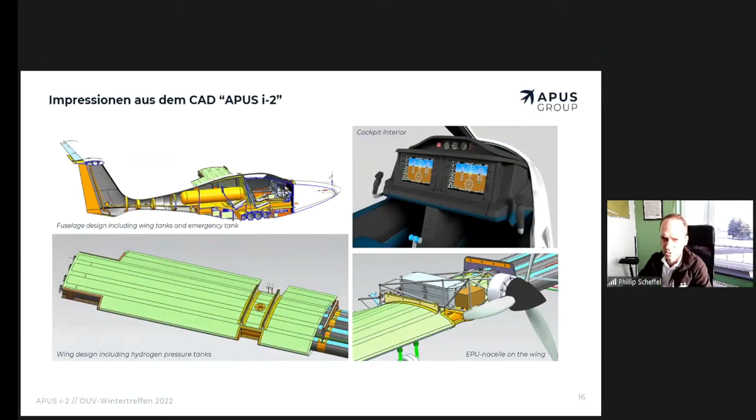Some insights in the APUS i2 structure. You can see here the wing tank structure mounted and glued, or bonded, to the wing. The four seats, and this is just the prototype test configuration for the first flights. We will have an additional fuel tank in the fuselage for redundancy reasons.